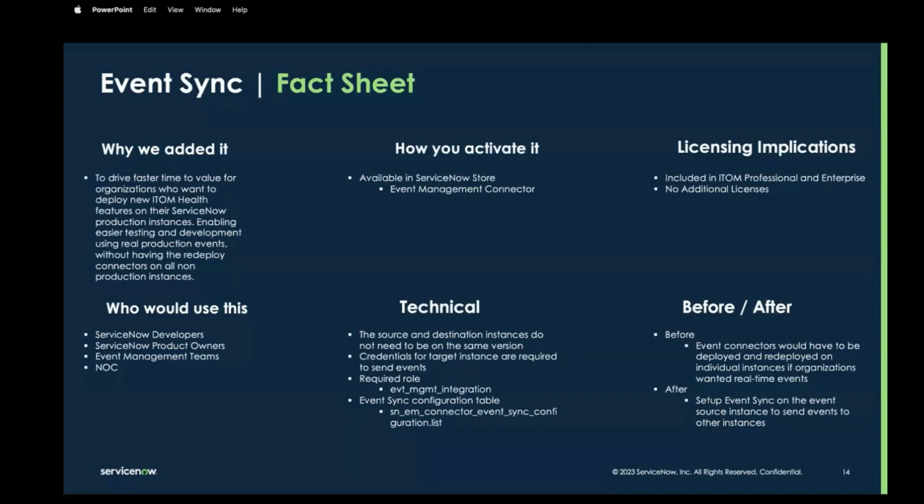But as a fact sheet, and just a way to get all the information that you need to be able to use this, or sell that you want to use this in your own environments, we added it so that it can drive faster time to value for your organization when testing and playing with any events in your environment without having to impact your production environment. And anyone who would use this could be anyone in your teams that operate and have to set up all the integrations in your environments.